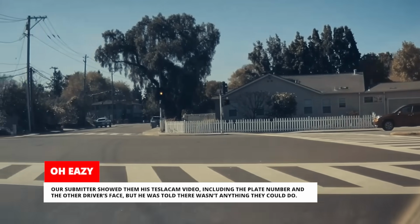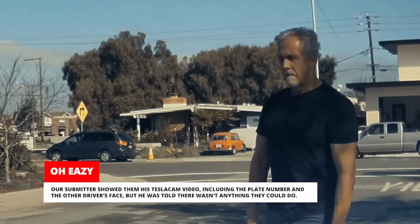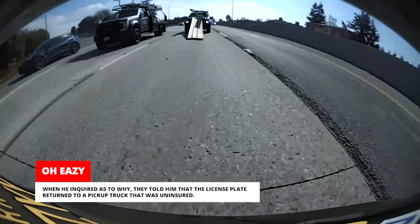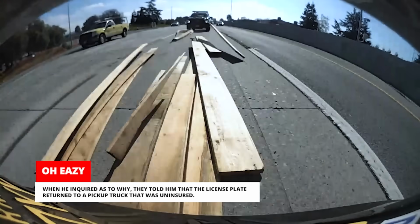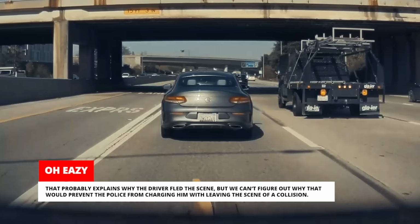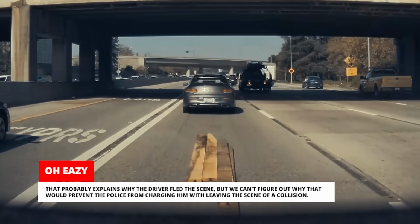Our submitter showed them his Teslacam video, including the plate number and the other driver's face, but he was told there wasn't anything they could do. When he inquired as to why, they told him that the license plate returned to a pickup truck that was uninsured. That probably explains why the driver fled the scene, but we can't figure out why that would prevent the police from charging him with leaving the scene of a collision.